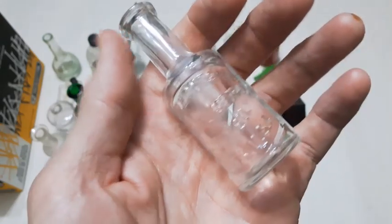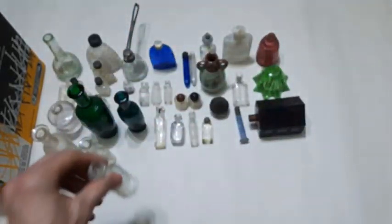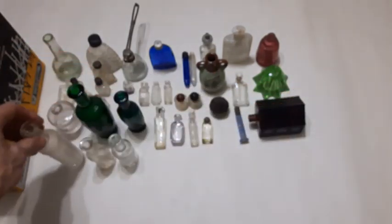And then the last one is also a Hoyt's, but this one is a Hoyt's Perfumers from Lowell, Massachusetts. And these are blown bottles as well. I should mention this big one is manganese glass too. It's kind of hard to tell there. It's kind of got like a frosted look to it, but it is manganese glass, so that should purple up nicely.